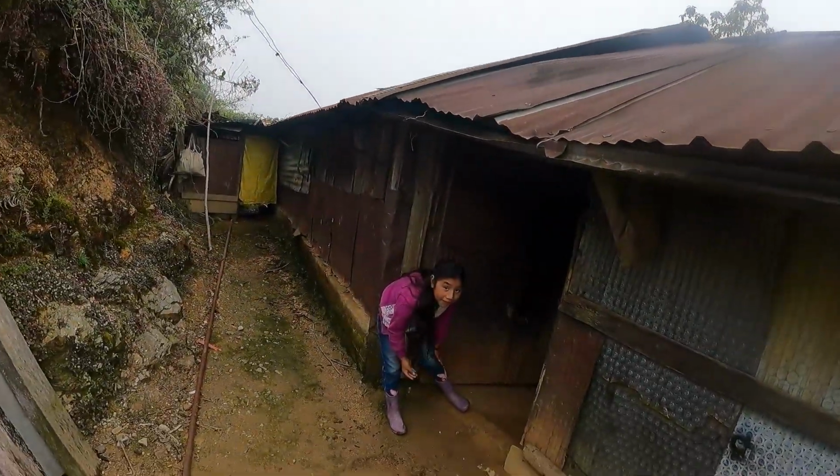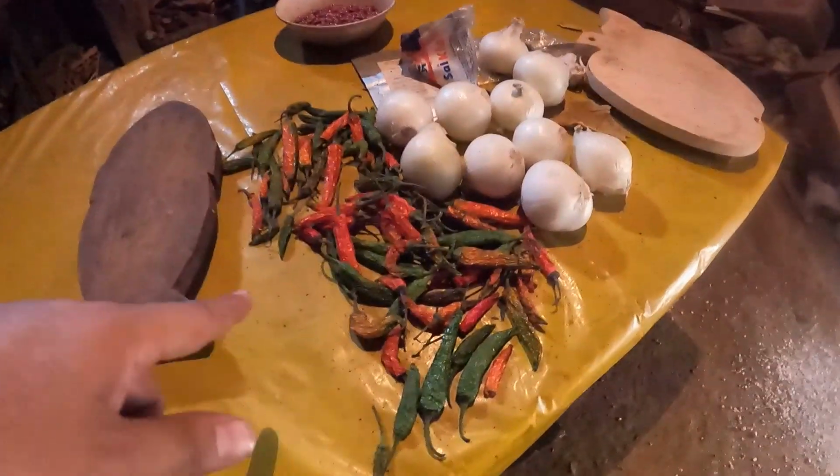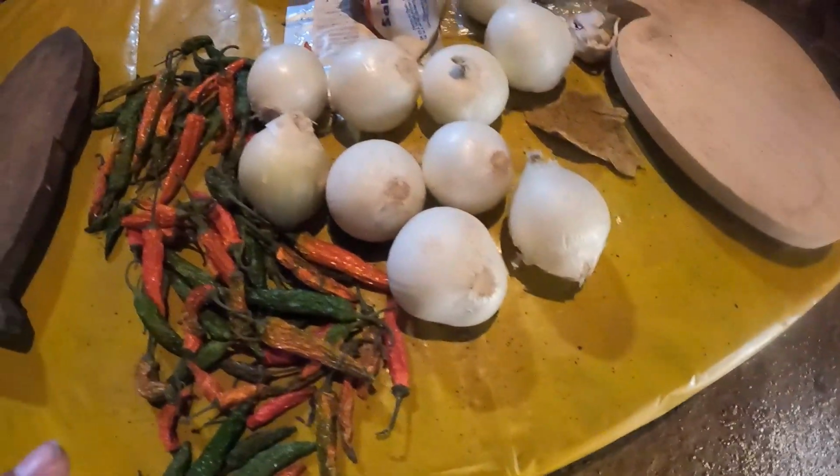We're gonna enter another traditional Zapotecan indigenous house. Check out the outside. Now let's walk inside. All right, quick house tour. We got some Oaxacan chilies over here, cebollas, onions over here. We got a lot of storage down here.